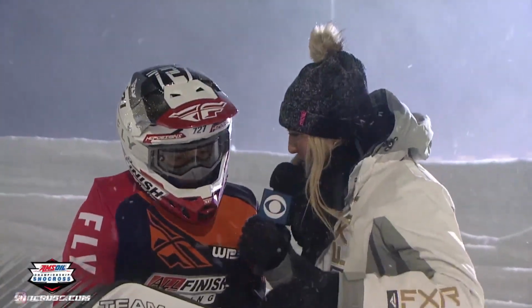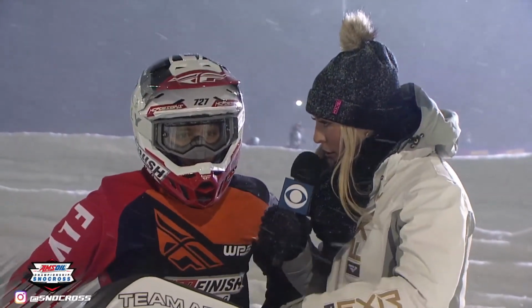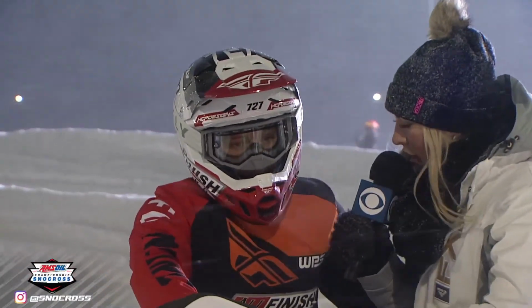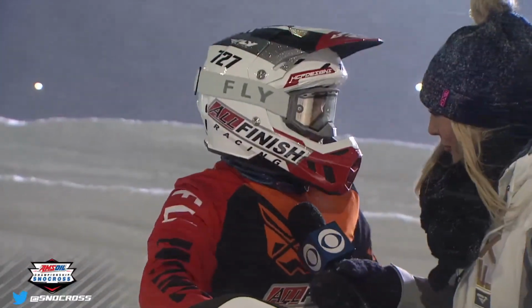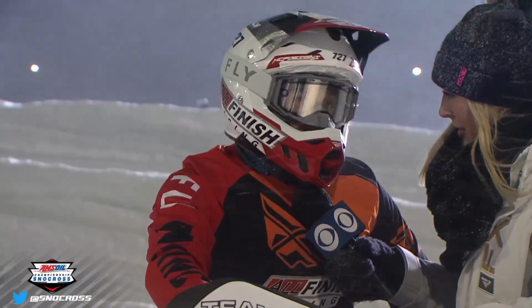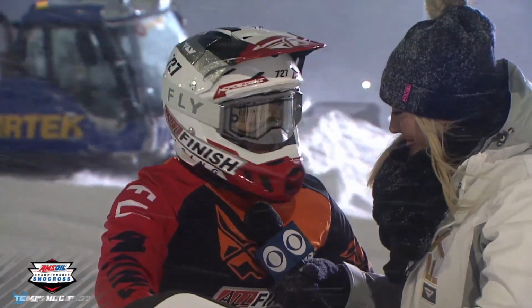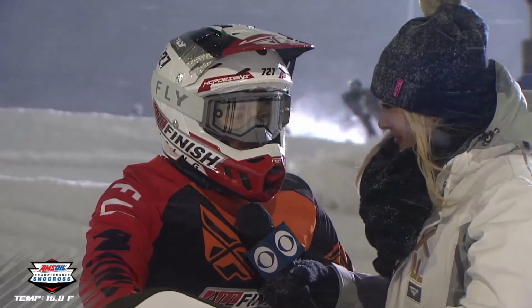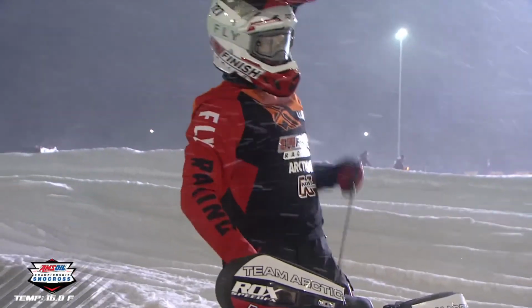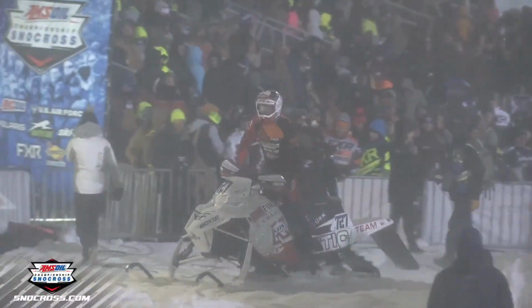Jake is saying, coming off the track, it was fun out there, but let's go back to the start. We know hole shots are so important. What are you thinking about, and where do you want to line up on the start in order to get the hole shot that you did? Well, on this track, it really just depends on what that first whoop looks like. So we're going to keep track of what that's looking like all night, and just keep doing what we're doing. Run a good, clean first lap, and I think we'll have a good night. Excited to see you out there. Good luck.